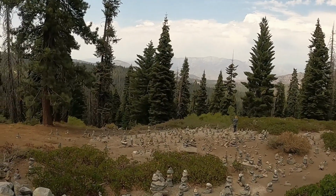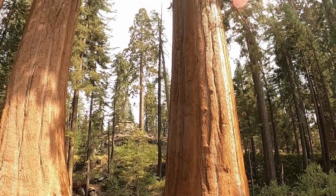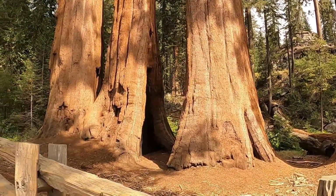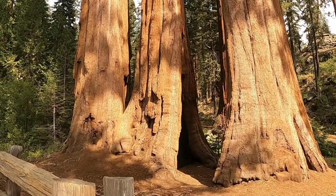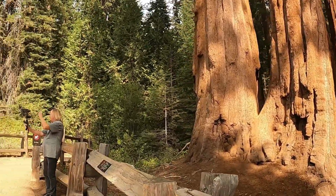It's just hard to believe. Well, we got another grove. Look at those puppies. They are huge.